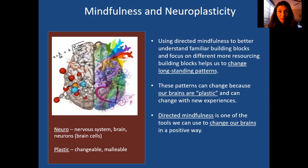And guess what one of those ways is? Wait for it. Mindfulness, right? So mindfulness is actually one of the healthiest things we could do to positively change our brain. So in this exercise today, we're using directed mindfulness to direct our attention on purpose to certain building blocks and therefore make changes in our brain's patterning of those 5 building block clusters. Okay, see how that goes?